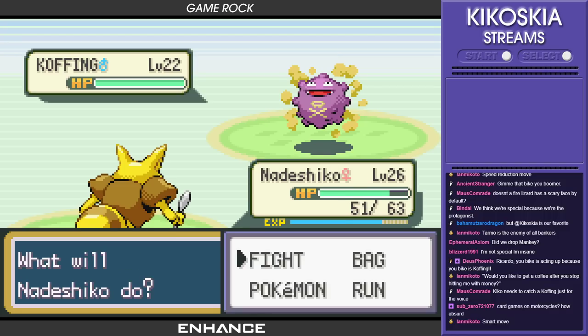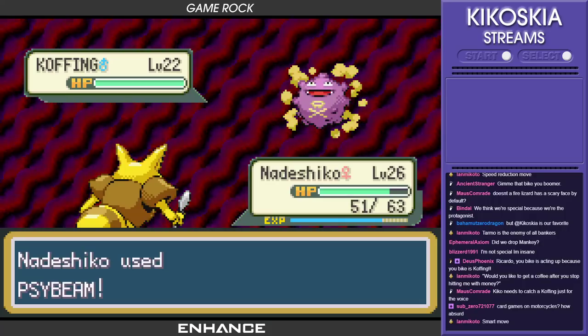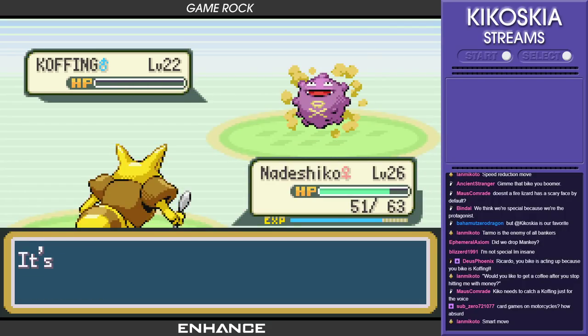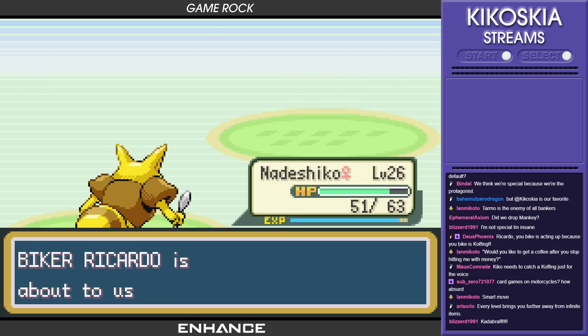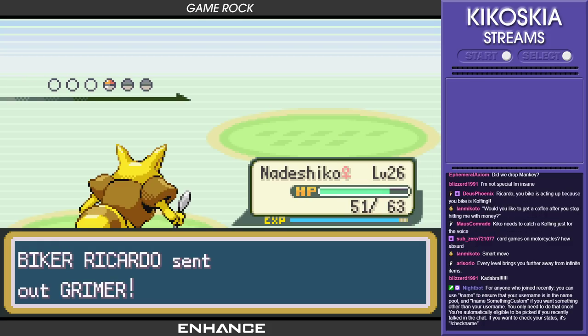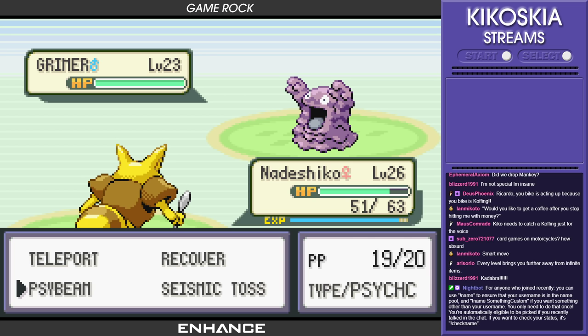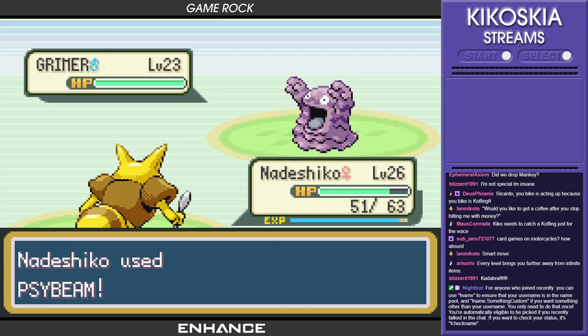Tackle? Not a poison move? Alright then. He'll just obliterate you then. And that's that. Kapow! Nearly leveled up, we're going to stick with you. Every level brings you further away from infinite items. I know, but we need to let Tarmo reach their full potential.